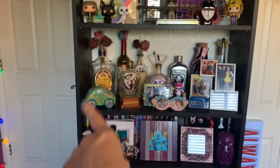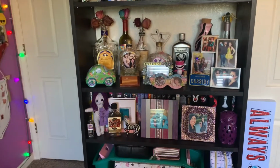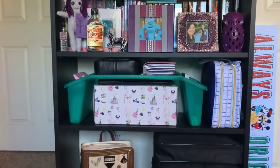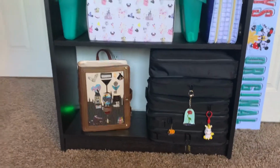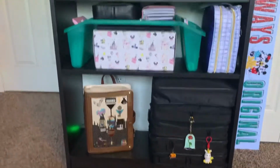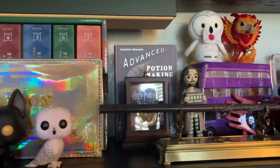These things here were on my shelf previously, just some pictures, books, special bottles, and down here I have some of my planning stuff and then my pins. So I have my Harry Potter pins over here and most of my Disney pin collection there. And let me show you a close-up of how my Harry Potter shelf looks now. It's pretty much the same.